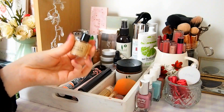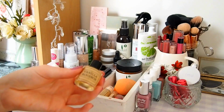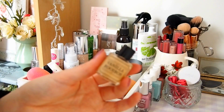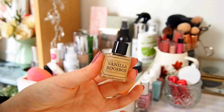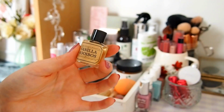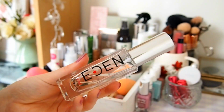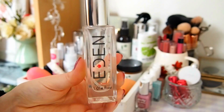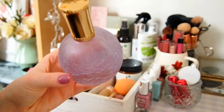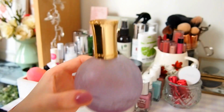I've already showed you these before, but this is the Vanilla Rooibos perfume oil by, oh god, it's too many words. I can do this. It's the Vanilla Rooibos perfume oil by Ravenscourt Apothecary. Bloody hell, let's try and say that 10 times fast. Anyway, this is the Eden perfume in the scent 67, which I'm running low on, so I might need to repurchase. And then this one here is an old vintage bottle with the Fairy Pants perfume in the scent Irish Cream. Just swashing around in there.